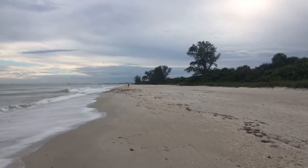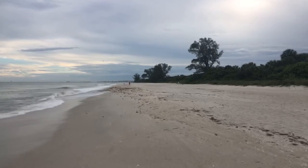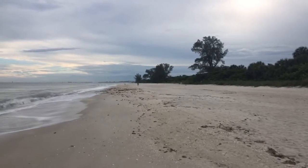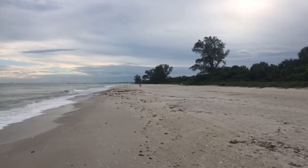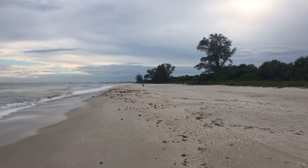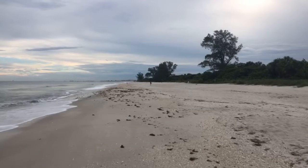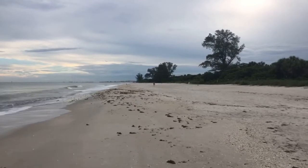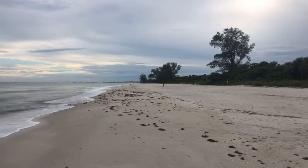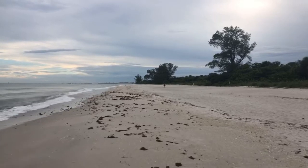We've seen one crawl so far. I have no idea if it was a good one. It's really hard to tell. I don't think it was, but the rangers will check it out. We had so much rain here last night that it was hard to tell. The tracks were washed away, and up where there might be a nest was all washed away from the rain, so it was really, really hard to tell.